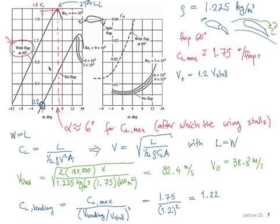Mike wants a trick plan. Sorry? I think Mike wants a trick plan. New barrel roll. All right, let's move on.